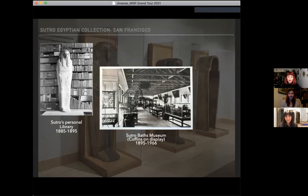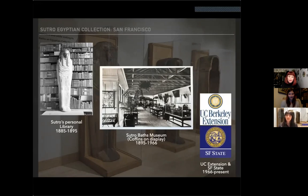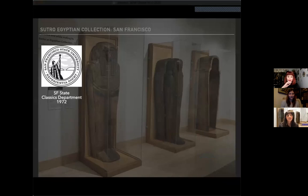And then around that time, Professor Becker Colonna from the Classics Department at SF State negotiated with the Sutro Baths Corporation to have the collection transferred to the basement of the UC Extension campus, where she also taught, just because SF State didn't have the space at the time of the transfer. And it wasn't until the fall of 1972 that the collection was brought to the Classics Department at SF State, where students began studying it, curating it, and taking care of the collection.